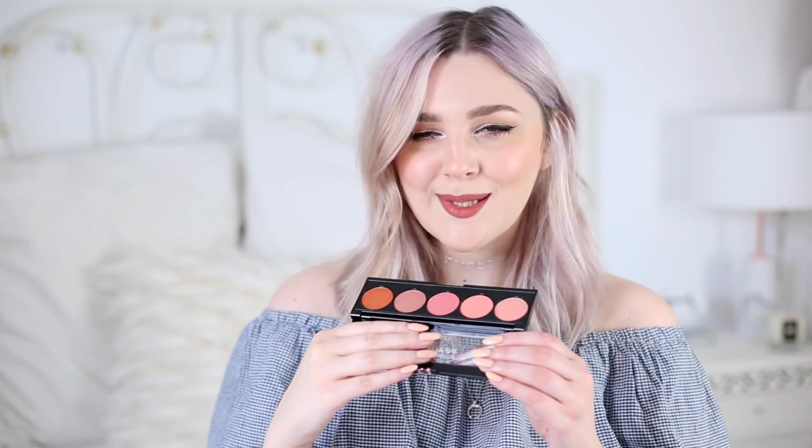Just opening this up, these smell so good. They smell like the L'Oreal lipsticks, kind of fruity. That's really strange. I've never had a scented blusher before. Okay, L'Oreal. So maybe be aware if you are kind of sensitive to perfumes in your makeup products. But I'm okay with that. Why not have fruity smelling cheeks?